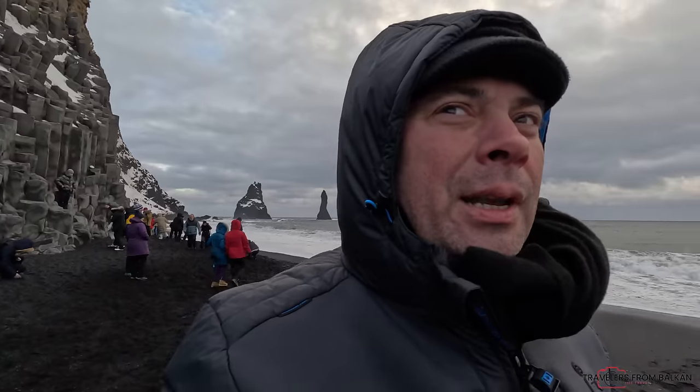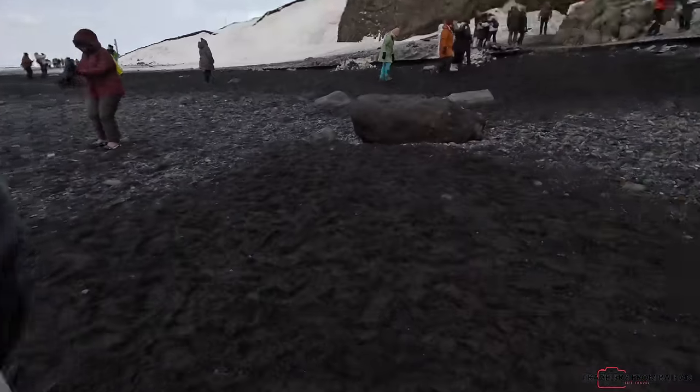So yeah, that's the black sand beach. Sand is black, but as I said, it's so cold, it's so windy. I can't fly a drone at the moment. So I think we'll go from here to find some hot springs and some natural hot baths to warm up a bit. Yeah, so have a look at the black sand.